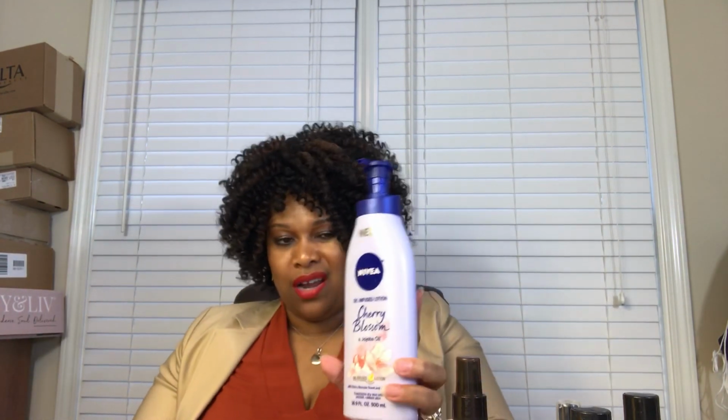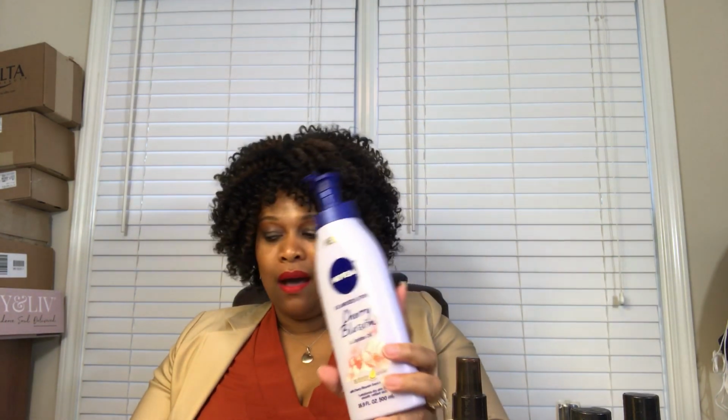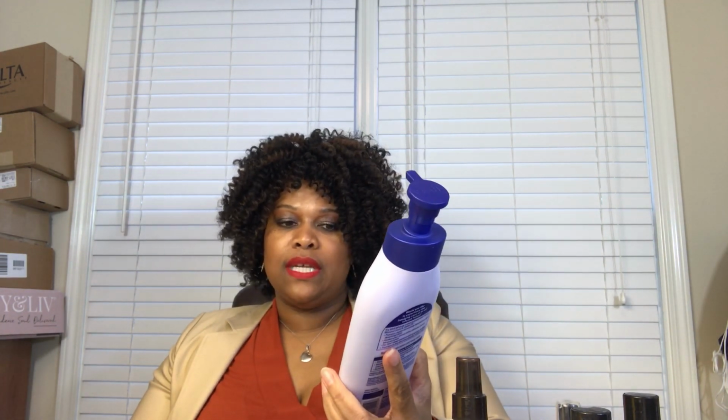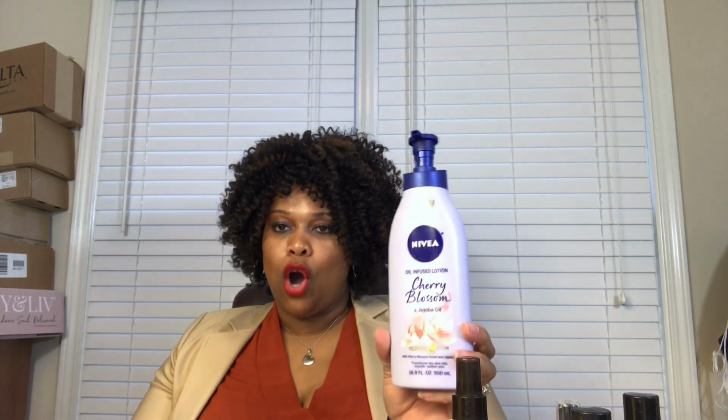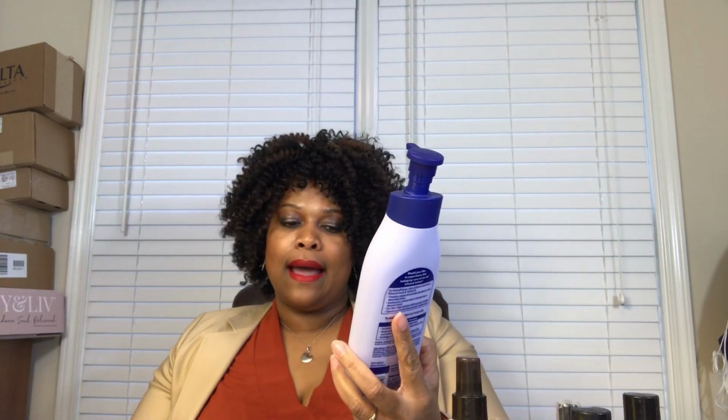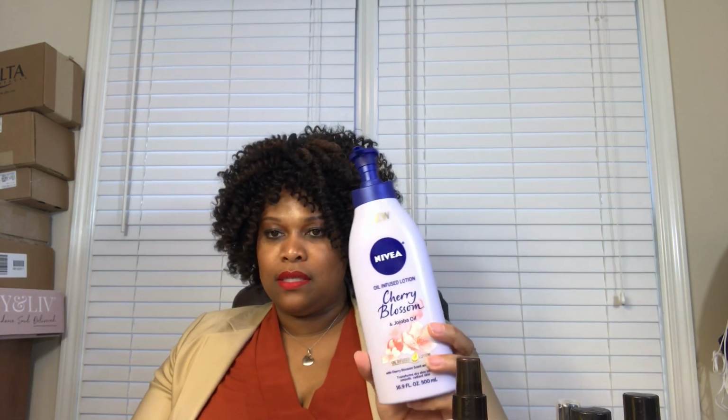The next item is another Nivea product. So I guess if you think about usage, I've used twice as much Nivea as I have Lubriderm. This one is the Cherry Blossom and Jojoba Oil. This was like a special scent that I picked up during the summertime, but I didn't dig it out until the fall of the year to use it.